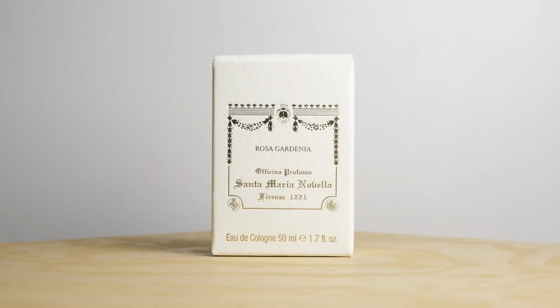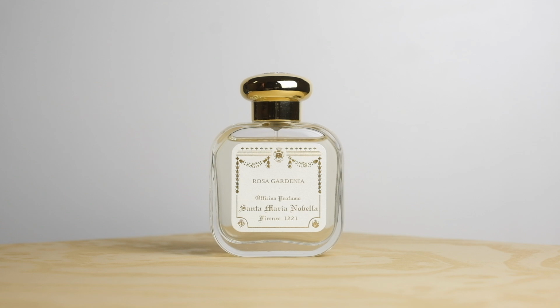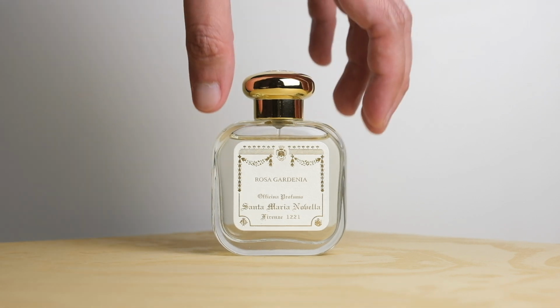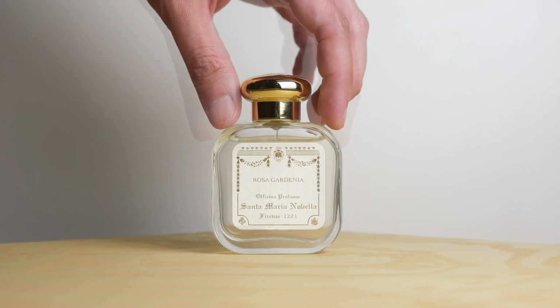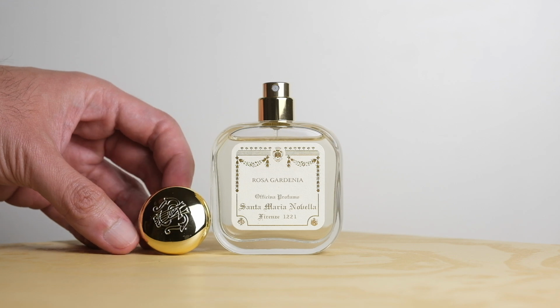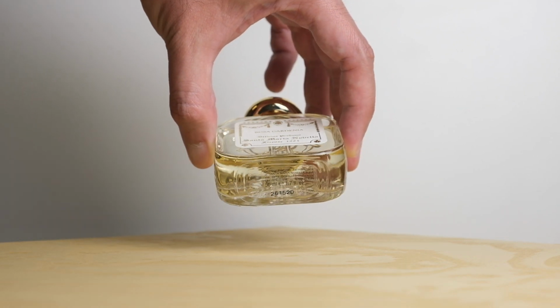Before we get to the review, I just want to highlight the packaging and bottle design. This is a 50 ml and costs $100 at the moment. It comes in a simple box, almost like a box of soap actually. Simple, rounded square bottle, sticker label on the front, embossed brand emblem on the back, an engraved emblem on the cap, and some additional info on the bottom sticker.